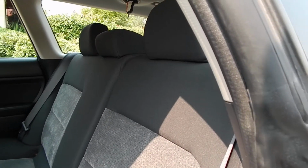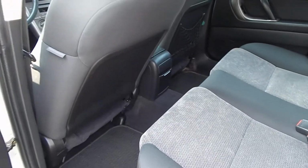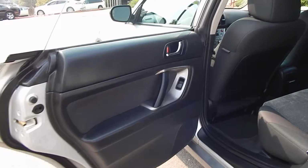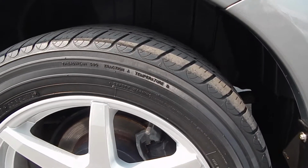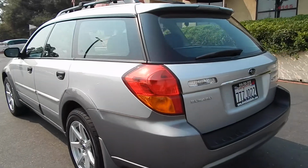All the headrests present and accounted for. Enough and ample room for three adults to sit quite comfortably with plenty of leg, shoulder, and headroom. Door panel again nice and good shape. Tires here seem to be about 50% life remaining on them. Brakes are still in good shape. Transmission shifts nice and smooth. Engine is strong.